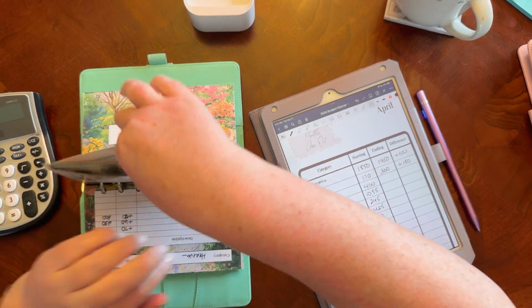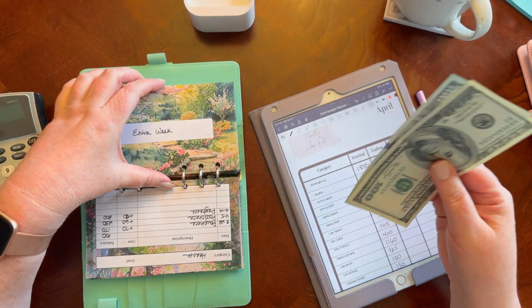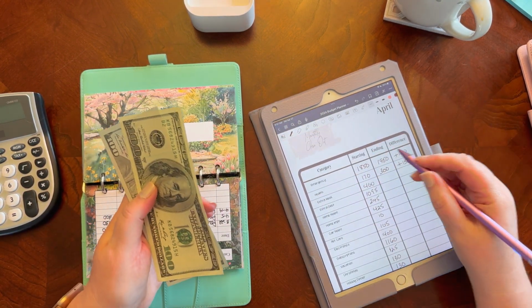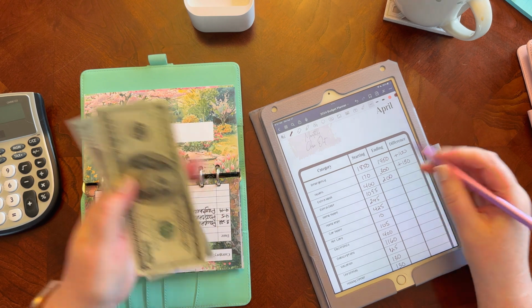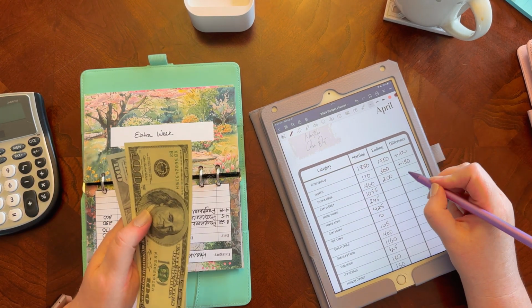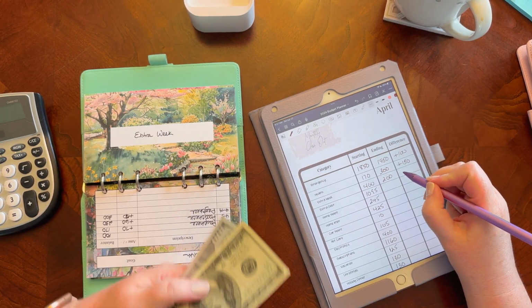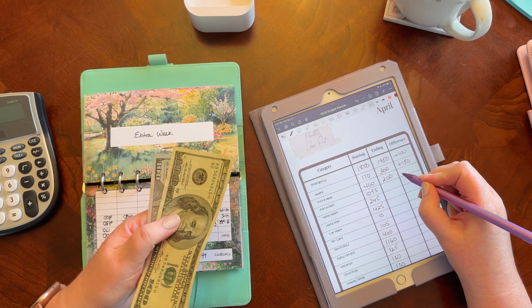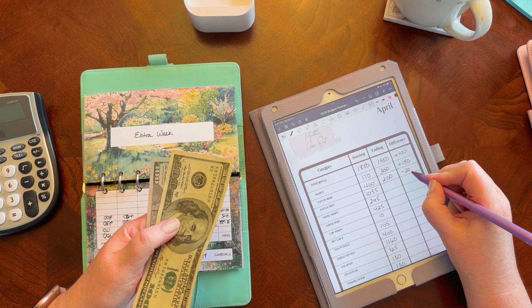Extra week started with 400 and ended with 2 because I am actually in an extra week period right now. So I needed that $300 for that extra week. But obviously I was still adding to it. So that went down 200.